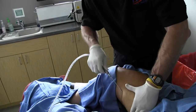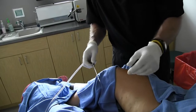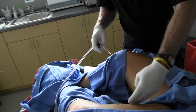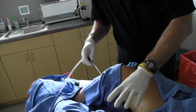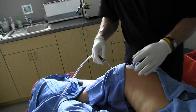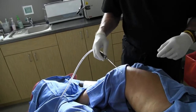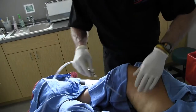After the procedure, patients will sometimes have some discomfort because the skin is rubbing against each other as they walk. So of all places, the inner thigh is probably the most uncomfortable compared to the stomach, the arm, the thighs, and so this is usually the most uncomfortable section.